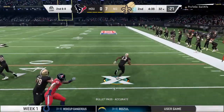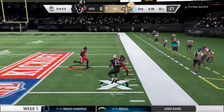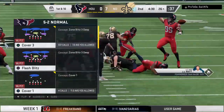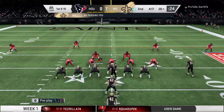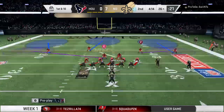This is complete to Michael Thomas, and all the way down to the 26. A big play there on the catch and run, 42 yards. So now the big play has him all the way inside the 30, 1st and 10.